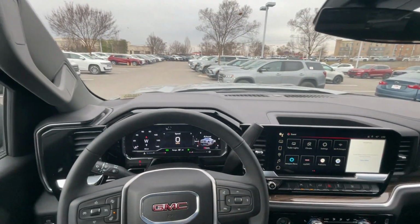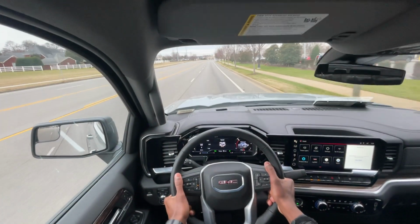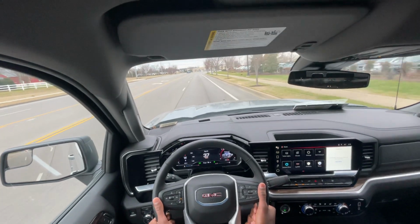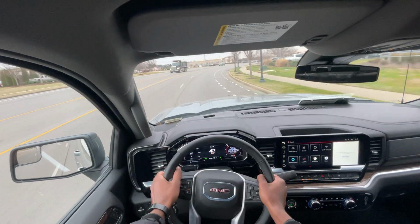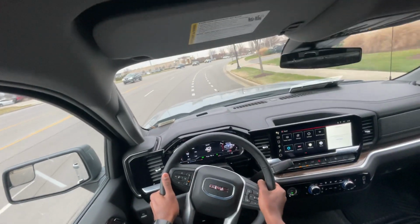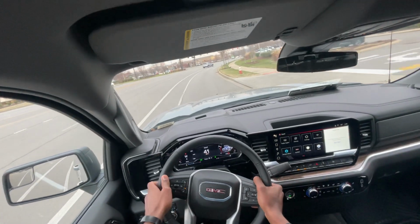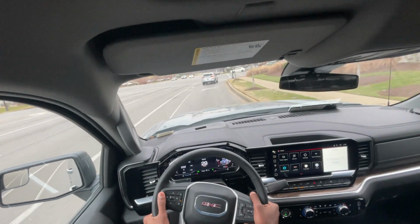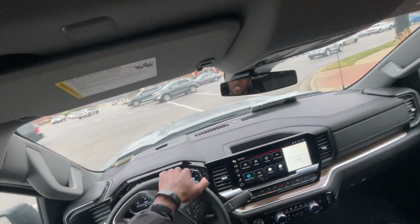And next we're gonna take the Sierra 1500 Elevation out on the road for a test drive. So starting the test drive in the Sierra 1500 Elevation, I will say, and I said this earlier, I like the features that are added here as opposed to getting the custom. And I made a mistake there. I was comparing the Elevation to the custom Trail Boss that I drove a couple weeks ago, and that had about a 55 grand sticker on it compared to this 57.